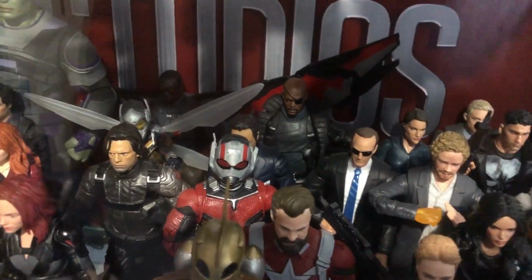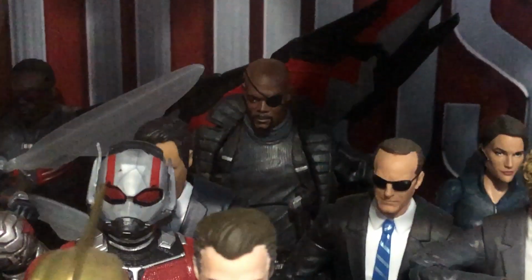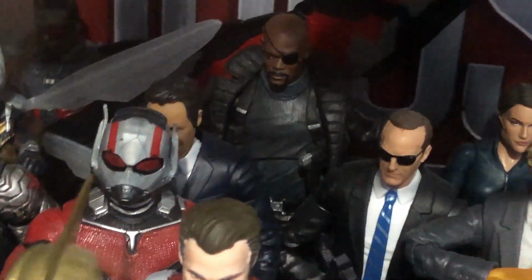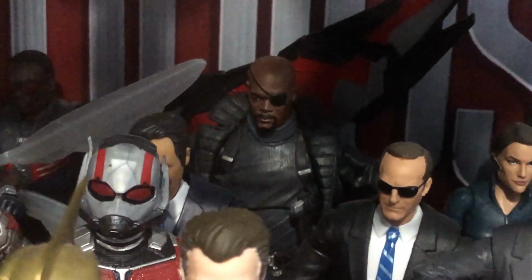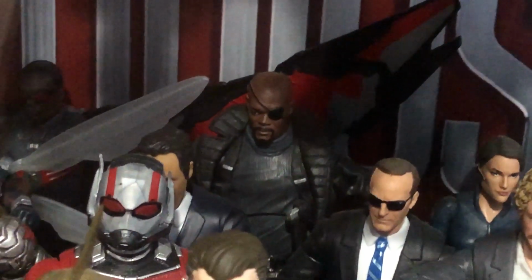We do of course have Sam the Man Jackson back there as Nick Fury. It's quite an old figure now, but that likeness is still good. I mean, that coat and that figure are not fantastic, but that likeness, yep, that's Sam. Love his Nick Fury, fantastic choice. Really the only choice that you could get after they did the Ultimates.